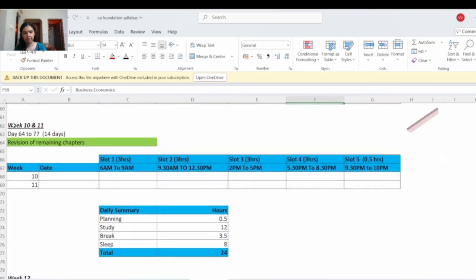Now moving ahead with the plan, week number 10 and week number 11. That is day 64 to day 77 for 14 days. Here you will be revising the remaining chapters. So first you will revise chapters with highest weightage, then you will attempt mock test paper 1 and then you will revise the remaining chapters.